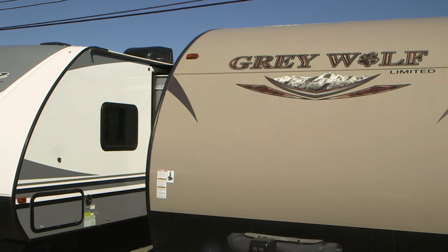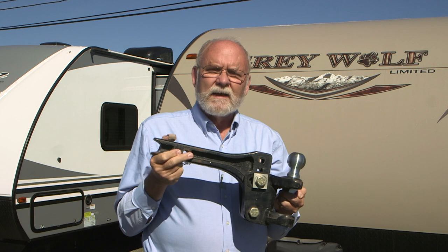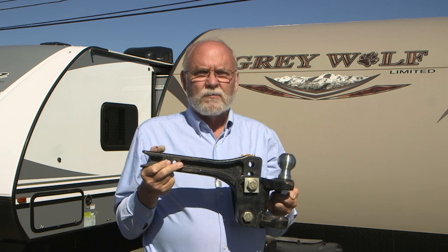you may have a pair of these guys, your weight distributing hitch spring bars, and this guy, the weight distributing hitch head. If you don't want to have it hanging out the back of your truck where you're liable to run into it with your shins, you got to do something with it.